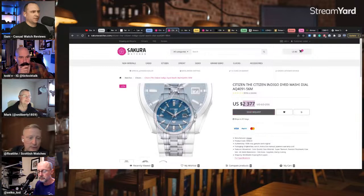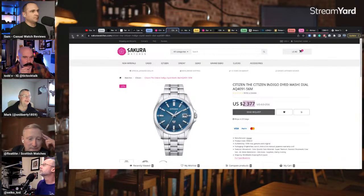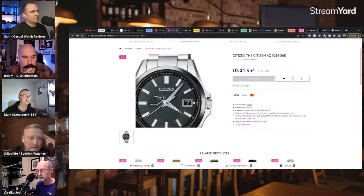Yeah, not in stock. The washi paper dials are unbelievable. They're so cool. And considering that's a solar cell as well, it's amazing, isn't it? Just because the paper's so thin, effectively, they can get away with it. Wow. So the indices and the frame for the date are printed on, whether it's a sapphire or a perspex disc.